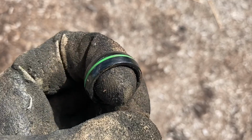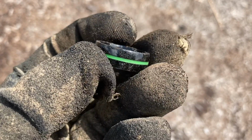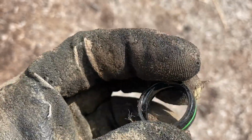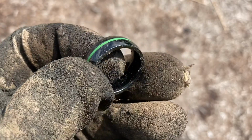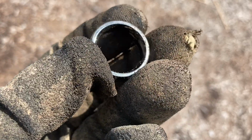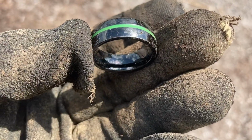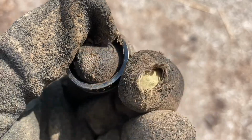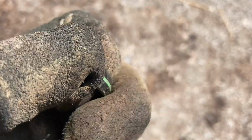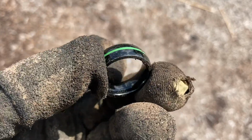I just found this adult size ring in the wood chips. It was just below the wood chip layer, and it rings up as a 58 on my Fisher Gold Bug, but I'm not sure what kind of ring that is. I mean, it's the right size for a wedding ring. It's obviously not silver or gold, and it's also unfortunately not marked. So I don't know. It looks to be of some quality, nothing terribly nice, but I'll take a ring, I guess. Let's keep hunting, you guys.